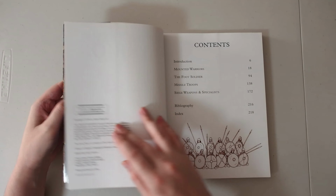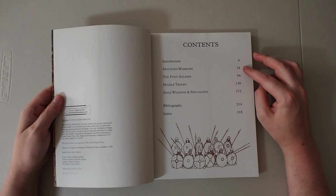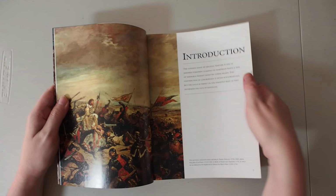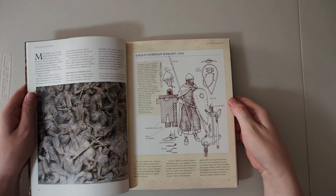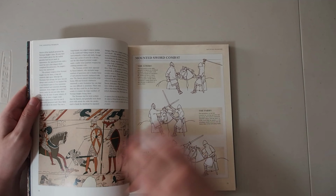This one is for Martin Dougherty's The Medieval Warrior, Weapons Technology and Fighting Techniques from 1000 to 1500 AD. Through its 5 different chapters, it examines all manner of different pieces of medieval warfare. First, it has an introduction, just kind of showing and telling how different warfare was fought back then. And then, of course, it goes into first our mounted warriors, which is quite exciting.